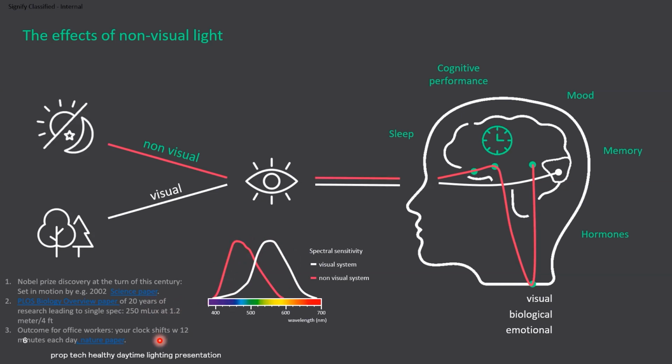And it is shown that in a normal office, in the current practice of offices, actually the light levels are good for vision, right? You have the lux levels, you have the CRI values, you have the glare ratings, everything is nicely regulated for vision, but it still shifts your clock by about 12 minutes per day because it is not rich enough in blue. And that means that people will get jet lag.